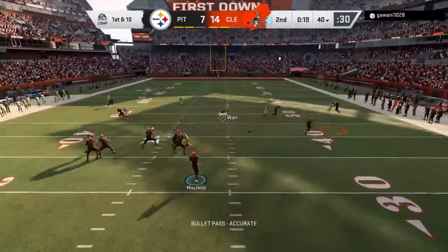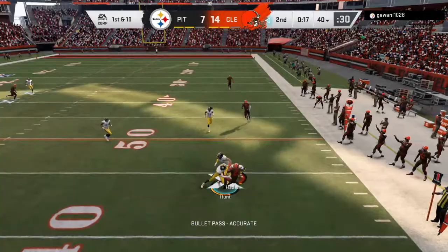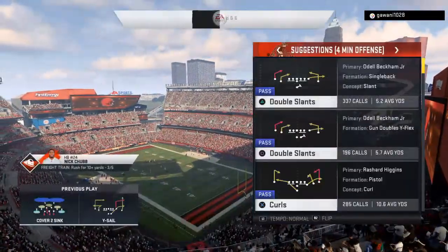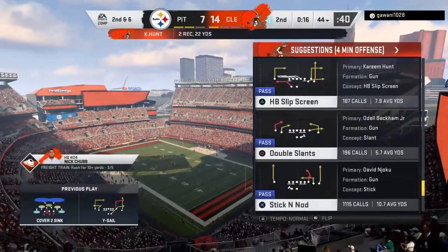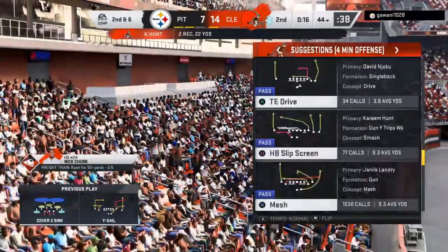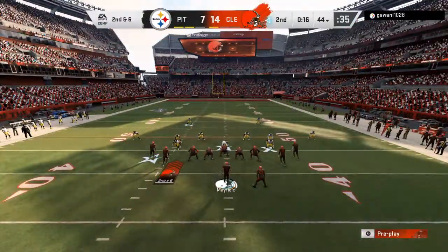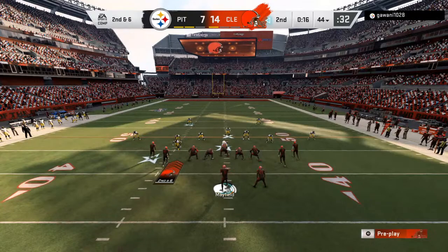On 1st and 10, Mayfield. And he completes it to Hunt. It'll be a gain of 4, and that'll make it a 2nd down. Now another timeout called for by the offense as they stop it with 16 seconds to go in half number 1. 4 yards on that last completion, so that sets up 2nd and 6.